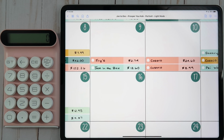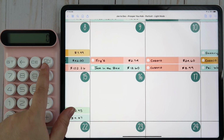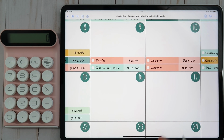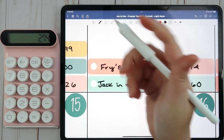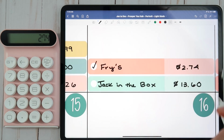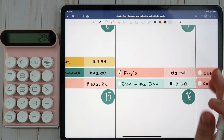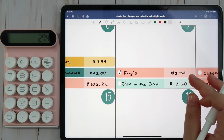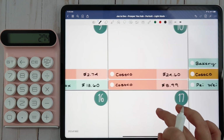But yeah, for simplicity's sake, I'm probably just going to push this button most of the time to clear out the whole thing, just because of the way I use it. But anyway, so $2.74 for fries. Oh, and thank you to someone who pointed out to me that I forgot to add up all of the household transactions. I didn't add up the crib thing, and so I did fix that, just FYI.